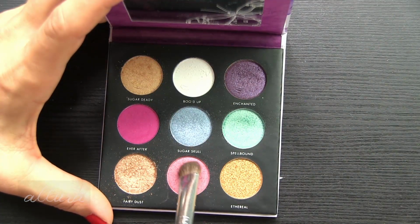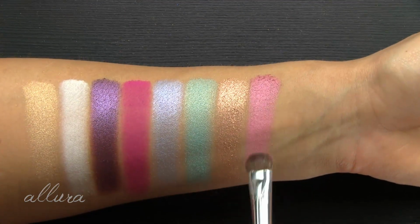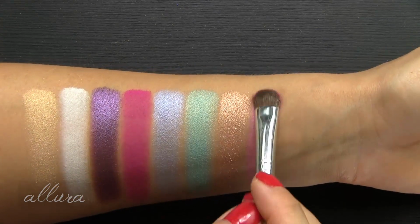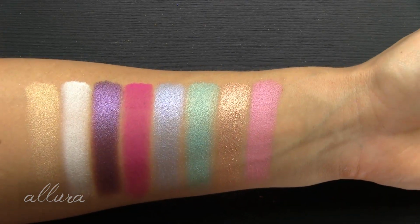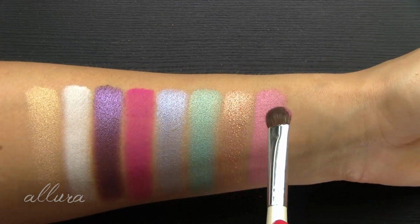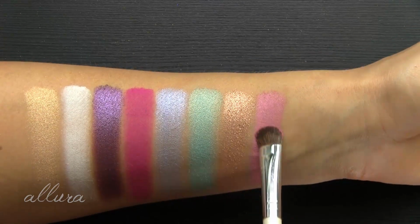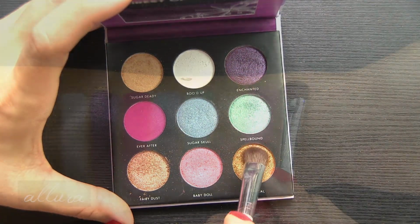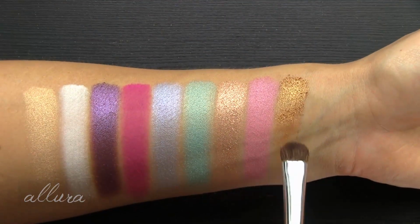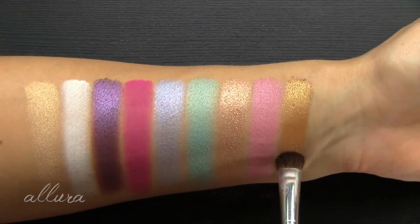Shade 8 is Baby Doll. And this is a medium to deeper rose pink. And it's interesting, this technically has like a metallic sheen to it, but it's almost muted. If it's possible, it's almost like a matted out metallic finish. And shade number 9 is Ethereal, which is a metallic kind of honey-toned gold.